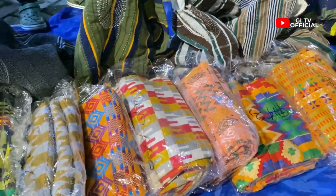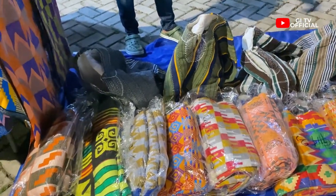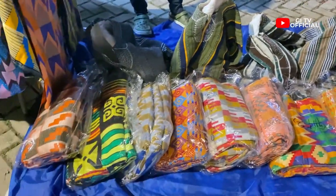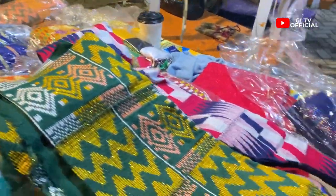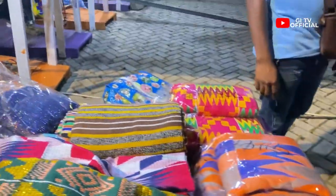It's a full cloth. So that's what they normally use. So those of you who celebrate African festivals in the UK, US, patronize this. And we have this for the ladies as well. Very beautiful colors, and all made right here in the Volta region.